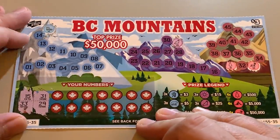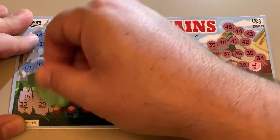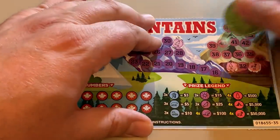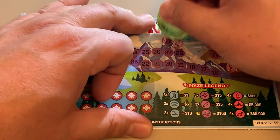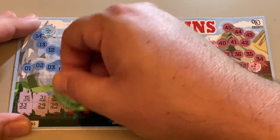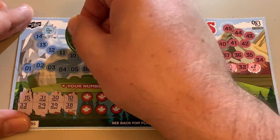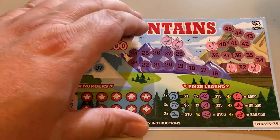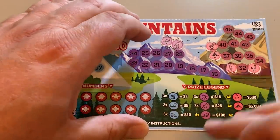$31 and $29. There it is. So far we got 1 boot, 1 bird, 1 tree, 1 deer. 30 and 39. All right, 2 deer. We have a beaver. 10 and 38. 1 hiker and looks like a tent.